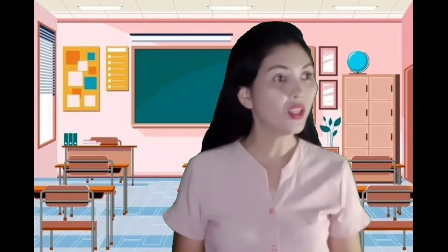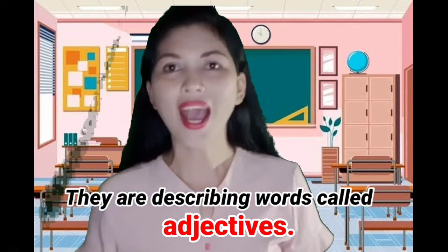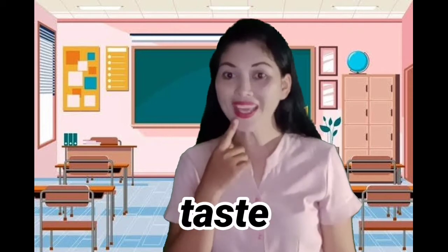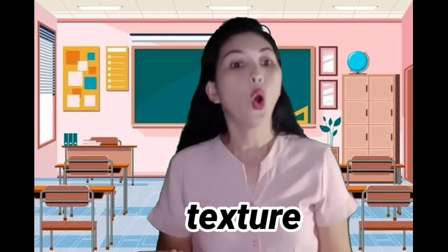Pulpy, sweet and juicy, brown, orange, long, hard, white and clean. They are describing words and they are called adjectives. They describe the quality of the person, place, things or animals. The words for number, color, shape, and size are also called adjectives. They are also used to describe smell, taste, looks, sounds, and even the pictures of something or someone.